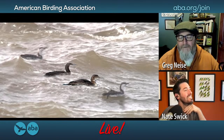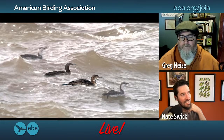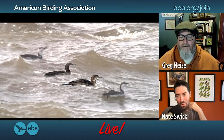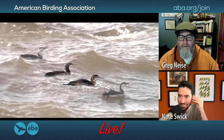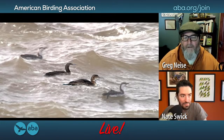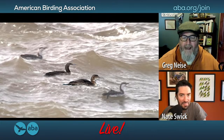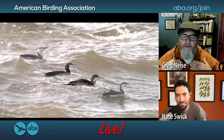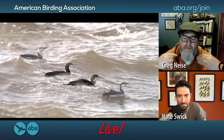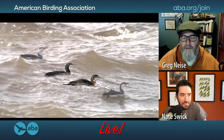The common loon. Look at just how massive that bird is. It's a big, heavy, thick, bulky body. The head, especially, is just a big blocky head. And the Pacific loon on the left middle has that almost serpentine neck. It's got a very clean pattern. You can see a little bit of the chin strap, a little dark chin strap there. And then the thinner bill.